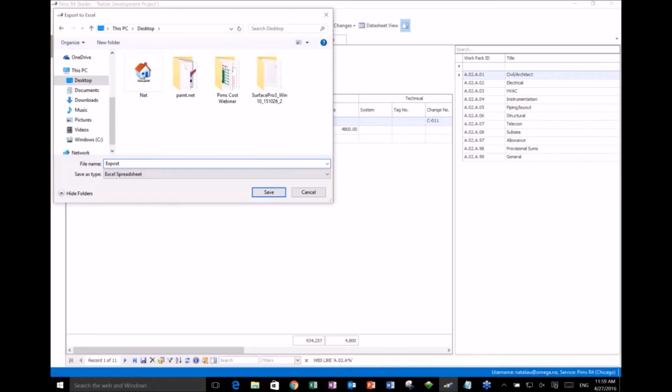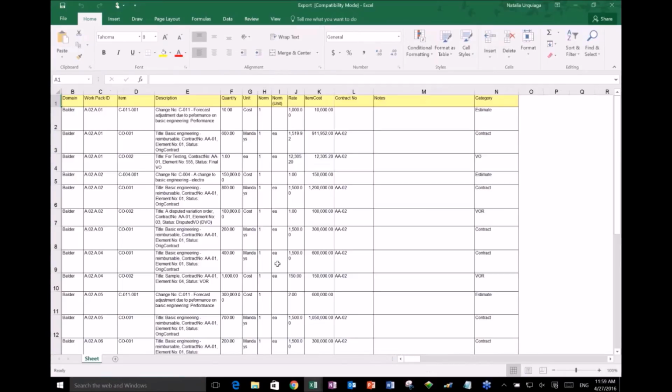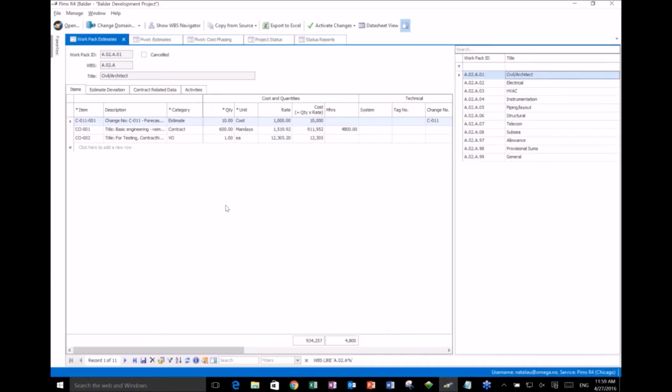Export. Okay. What's really cool about this, as you can see, is very, very easy. You have all your information there. Okay. So again, that was your WorkPack estimates, how you can drill down, etc.